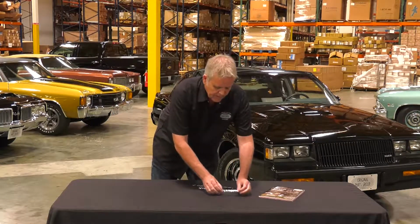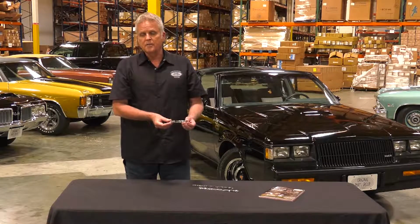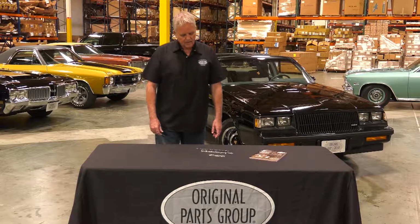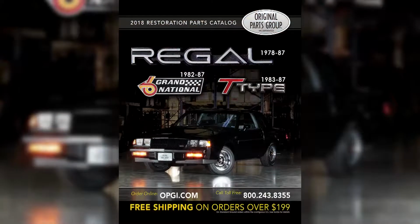We also are manufacturing now this Buick trunk lid emblem, which is for the 1982 to 1987 Regal, all Buick G-body line. And in the future, we plan on manufacturing many of the other emblems and nameplates that are on the Buick Grand National and Regal line.